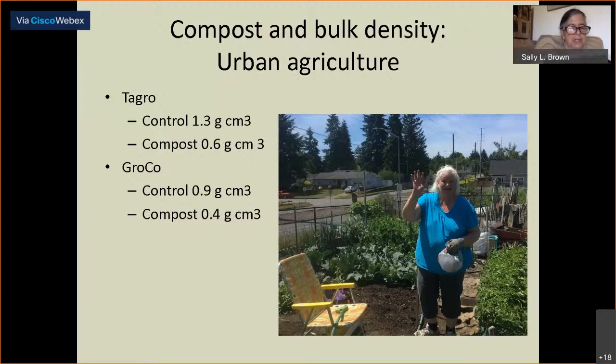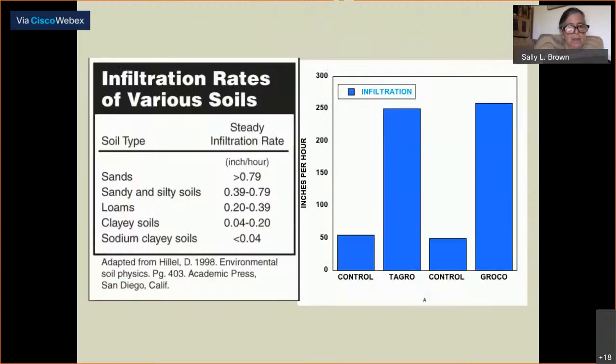Another example here from another community garden, very light soil, nice soil to begin with, but again, we reduced that bulk density in half. And then if we go to the next one, you can see infiltration rates. Now here's a guide for good infiltration rates, and you're talking about greater than 0.8 inches per hour. With these composts, we're getting 200 plus inches an hour.